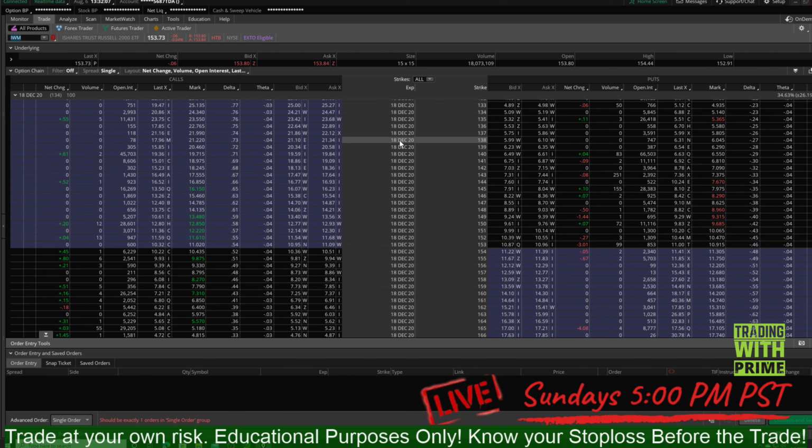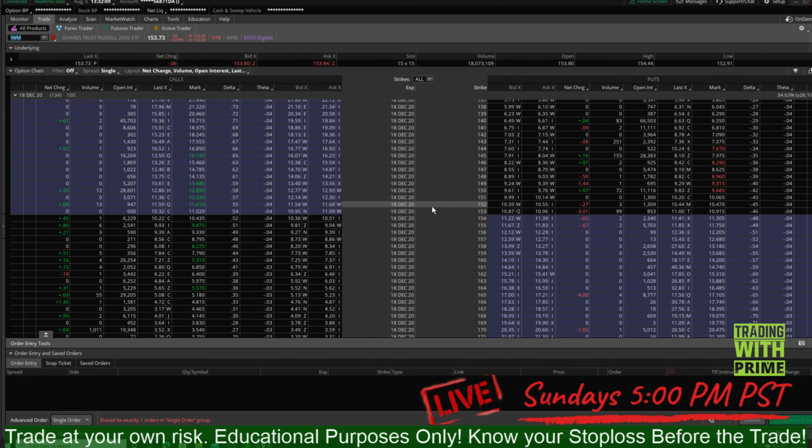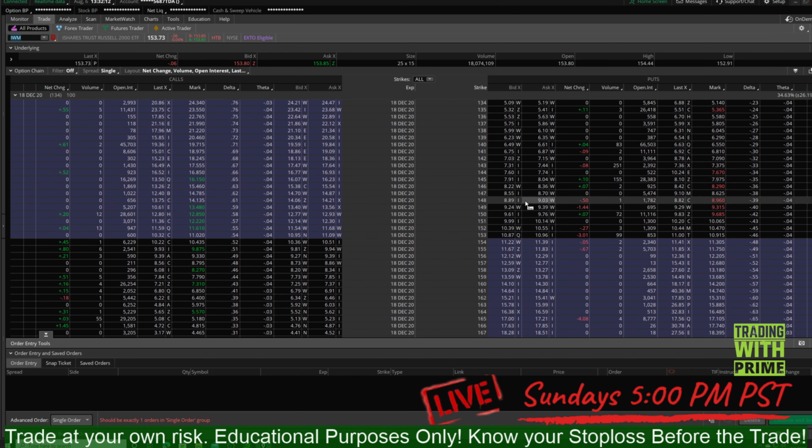Let's see here. These are 18th of December 2020 contracts. So you can see, even if I picked at the money or near the money is 153, even if I came in here and chose something down, I got a little bit cheaper. Let's say I chose a 140. That's not out of the realm of possibilities. I'm just throwing this figure up here. I haven't actually done the research.